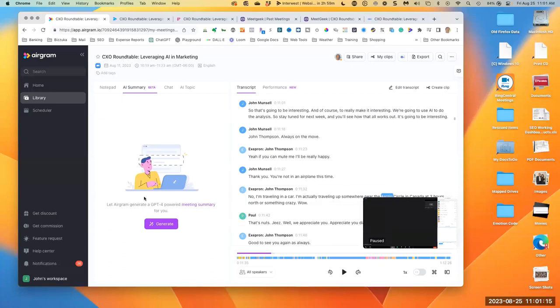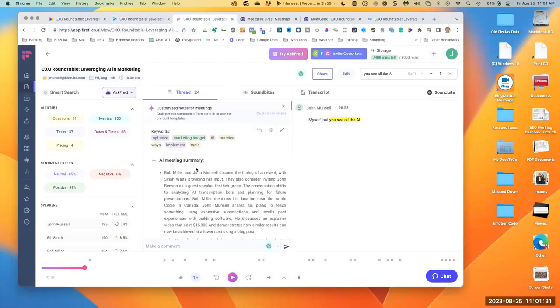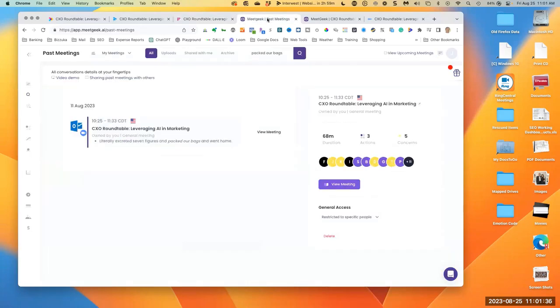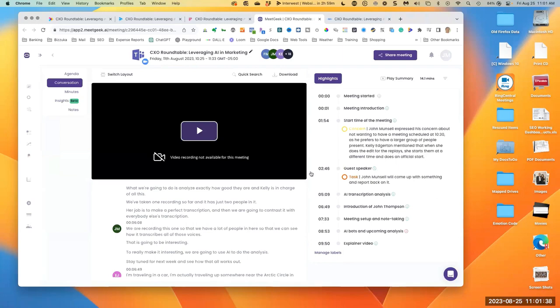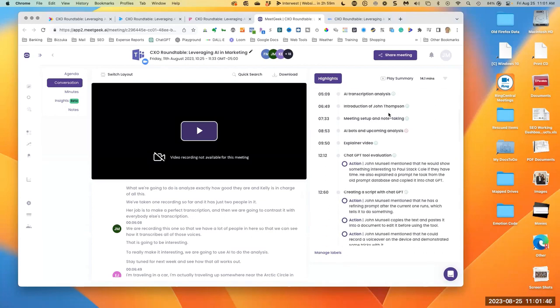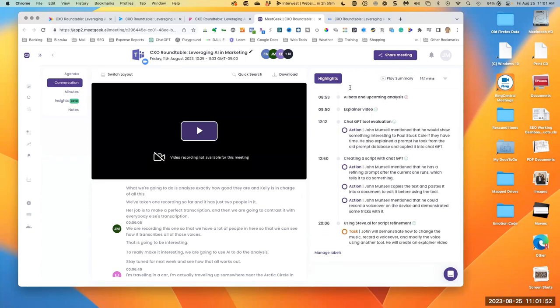All right, so let's generate the AI summary in Airgram and see what happens. And while it's thinking, we'll go over here and generate a summary in Fathom. And while it's thinking, we already got the summary inside of Fireflies. And I'm just going to kill this. Let's see. This appears to be the summary over here, which is weird about MeetGeek. It just pulls out highlights.